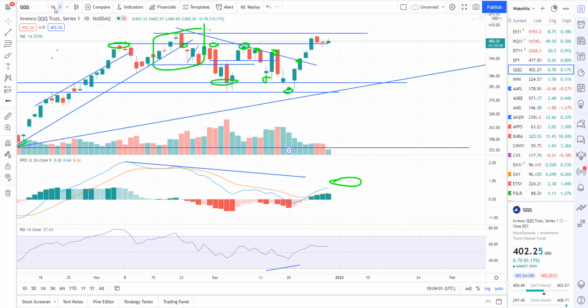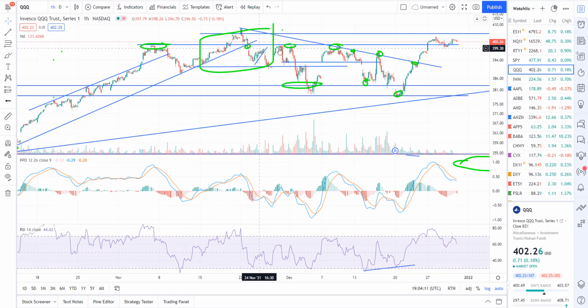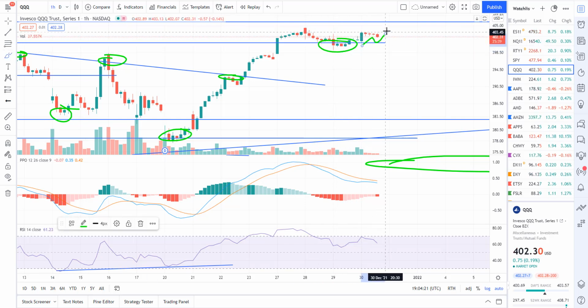So really what I see on this hourly chart is this level right here at 400, and it's about 401 basically. I've got it at 480. You can see all the times we hit resistance. I have that all circled. Let me get rid of this circle here. And we popped above it, came in, it's testing it as support, and so far it's holding above there.